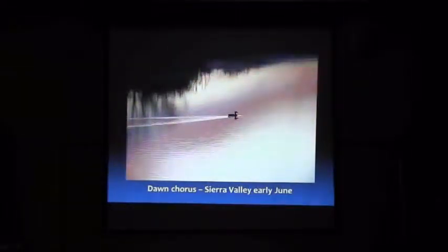Okay, I'm going to close with my favorite place in the state. If somebody told me I had a month to live and I could only make one more birding trip, I would choose to go to Sierra Valley. Go there any time of the year, but the best time of all is early June. How many people have not been to Sierra Valley? Okay, more than half. Go to Sierra Valley.